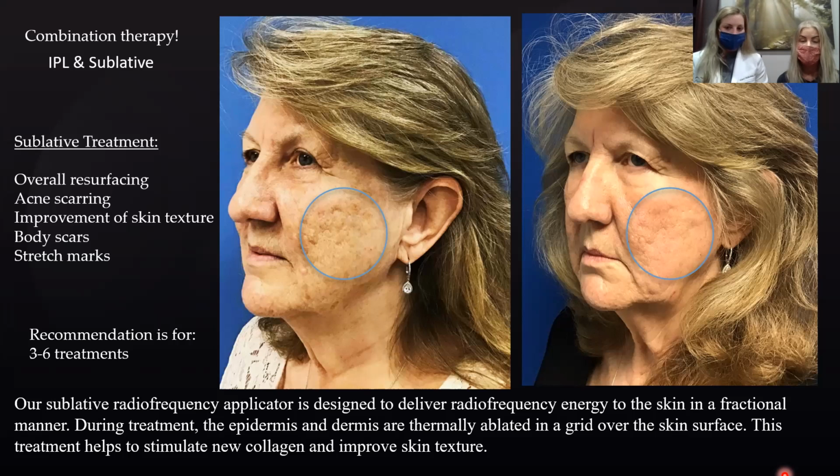So tell us a little bit about this. We used IPL to treat the dark pigment around her cheek area. She only did 1 treatment of the IPL because it produced such a beautiful response when she came back. I anticipated having to treat her again for the pigment, but it looked great.